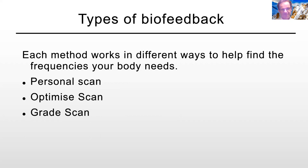Alright, so each method works in different ways to help find the frequencies your body needs. We've got the personal scan or the general scan, which is a particular defined range. Then you've got the optimized scan, which has some very cool features to it, and then there's the grade scan. We also have high frequency scanning in the software, and we also have fast scans, so that you can do these things quicker if required.